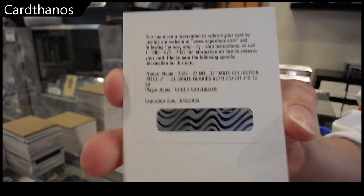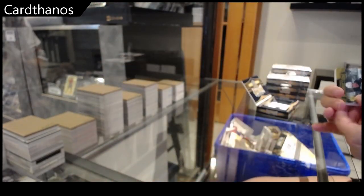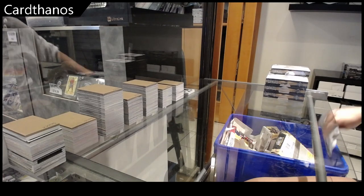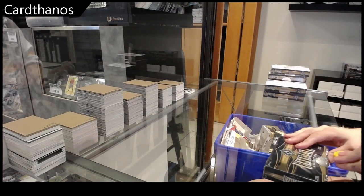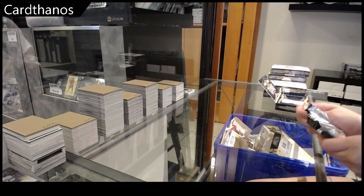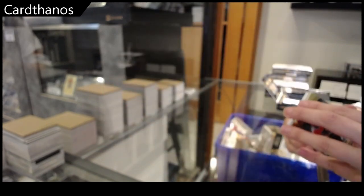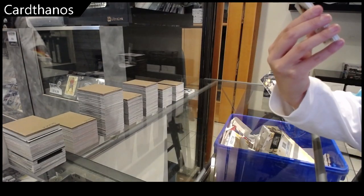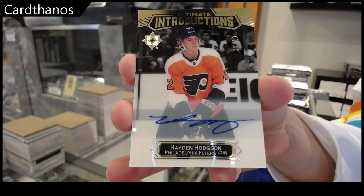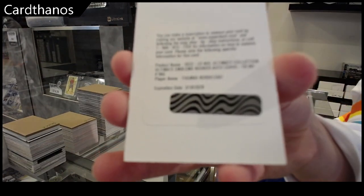Ultimate Rookie Auto, number 99, Elmer Soderblom. And a rookie jersey, number 799 of Jacob Perot. Introductions for the Philadelphia Flyers of Noah Cates. Introductions autograph numbered to 10, Hayden Hodgson. We have an Ultimate Emblems rookie auto of Thomas Bortolo.